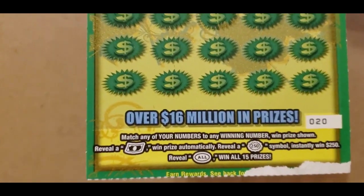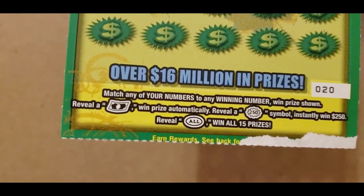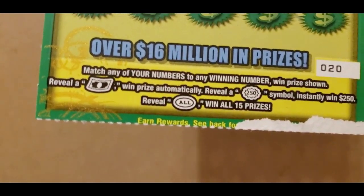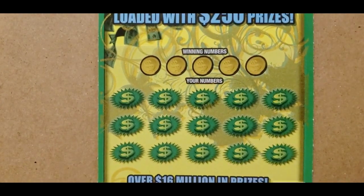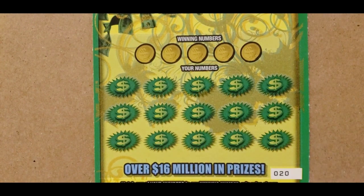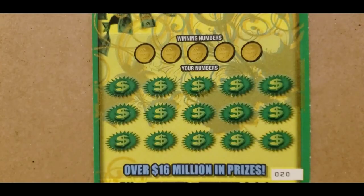It's a match and win game. It has a floater. If you find it, you win the prize automatically. Got a $250 burst, which says loaded with $250 prizes. All win all 15 prizes. The odds on this ticket is 1 in 4.04.